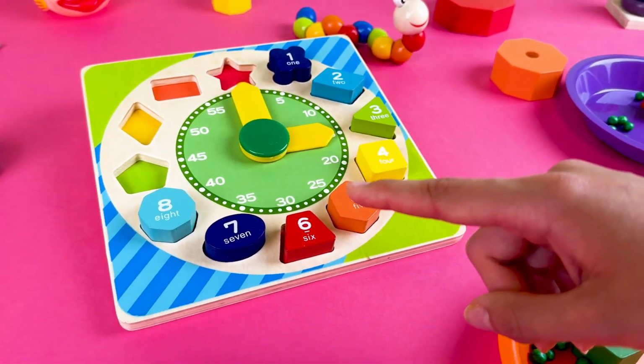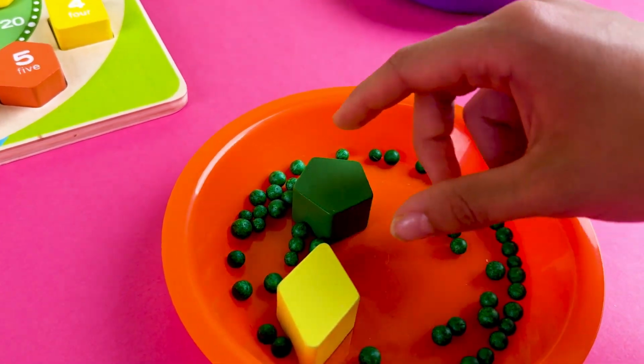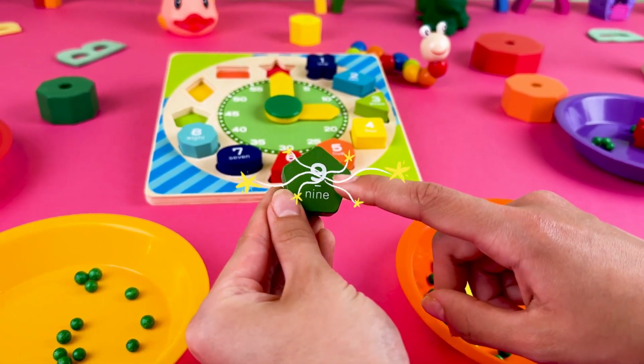After 8 is the shape pentagon. Do you see it? Awesome job! You found number 9!